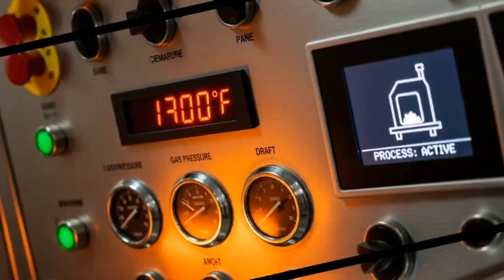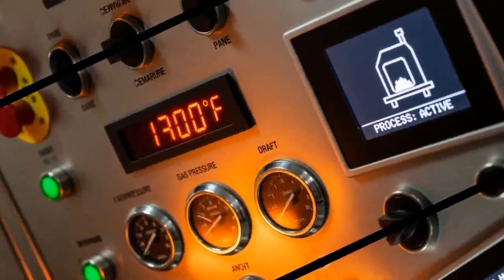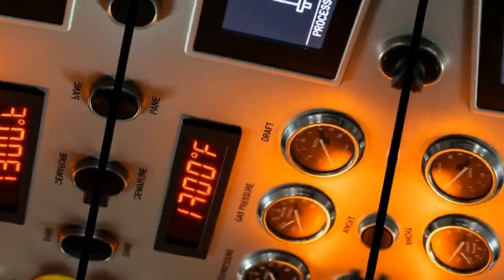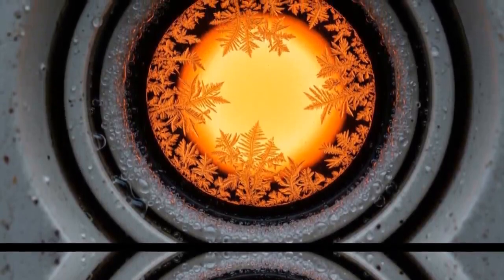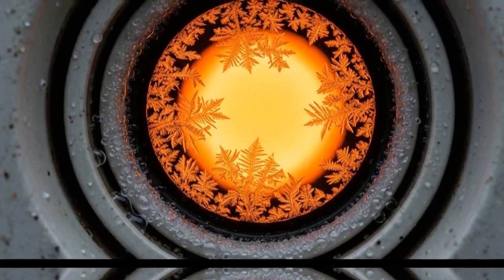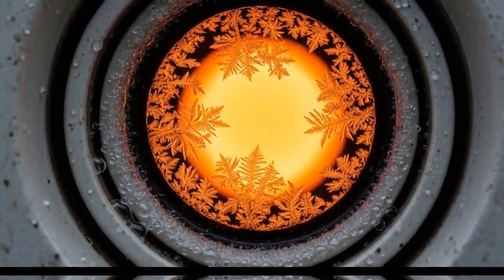The retort runs at 1700 degrees. The observation glass is triple-layered ceramic. It should be radiating heat, should be too hot to touch. But frost was forming on the inside surface. I watched it spread. Delicate crystalline patterns growing across the glass. In a chamber burning at 1800 degrees.